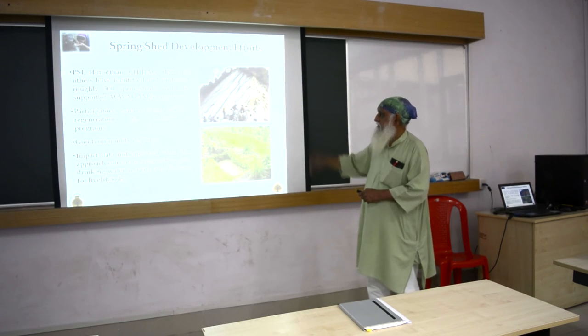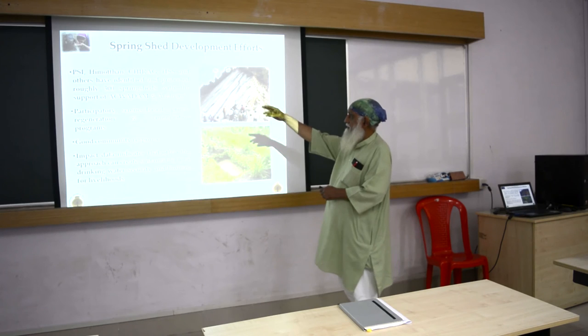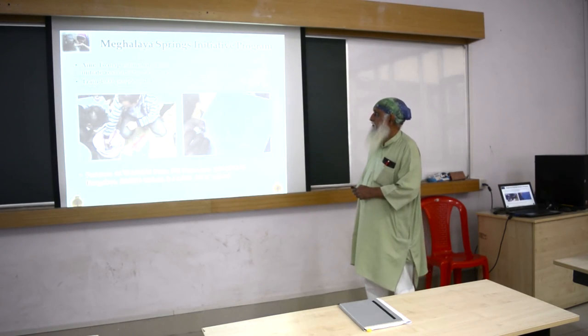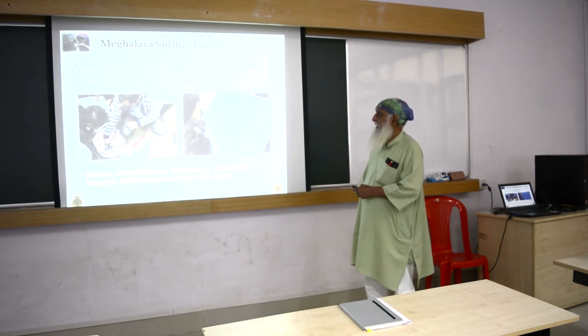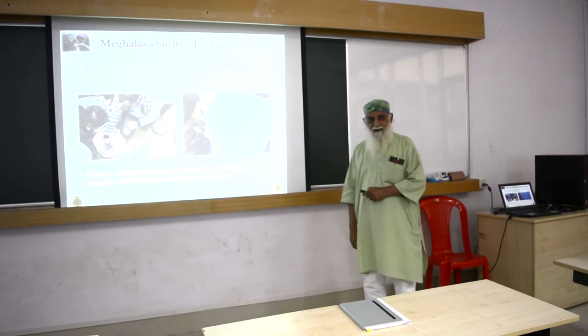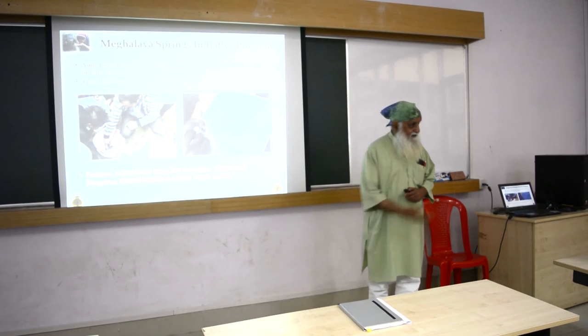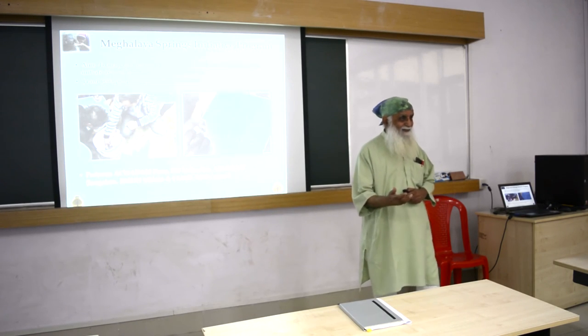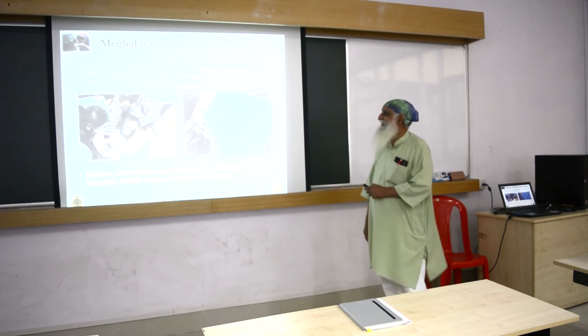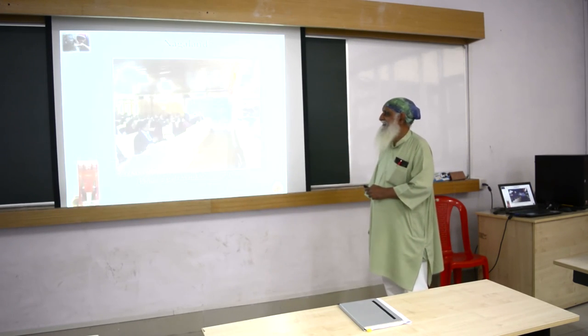So this is just to say that several organizations have got together. We've done about 300 spring sheds so far. We've also come together to work with the government of Meghalaya now. And government of Meghalaya has a huge program. They want to treat thousands of springs. Okay, so CTARA people who may want to work with the government, there are going to be big opportunities in Meghalaya. Okay, it's a very pretty state.